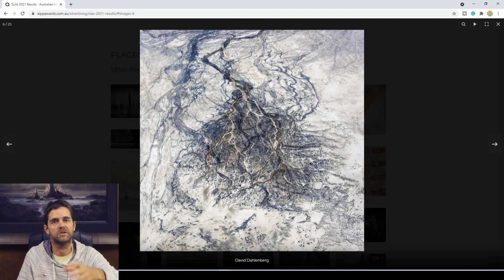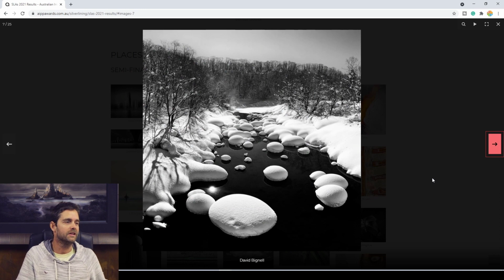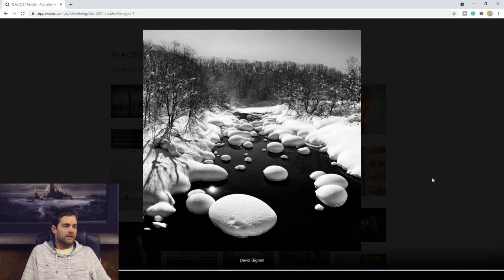One of those types of images that you put on your wall and 3 years later discover there's a horse looking back at you or something or other, you know what I mean. But for me, it doesn't have that visual pop or visual story that's connecting with me, this one, so it probably won't be in my top 3. David Bignell.